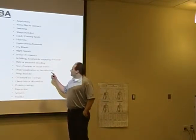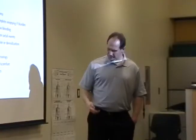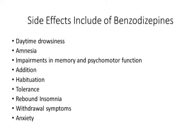But there's something you could do. This was kind of interesting. When you're GABA deficient, a lot of times you'll crave protein and carbohydrates. GABA has to do with seizures. GABA deficiency could involve a seizure disorder. Here are some side effects. Ambien is a benzodiazepine. Basically, it works on the GABA receptor that I just mentioned. You get amnesia, impairments in memory and psychomotor function. You get addiction, habituation.